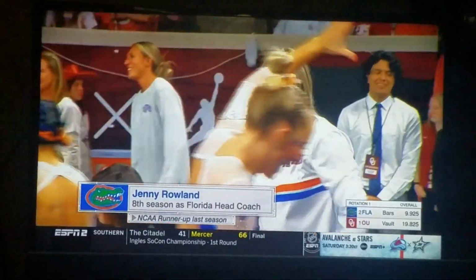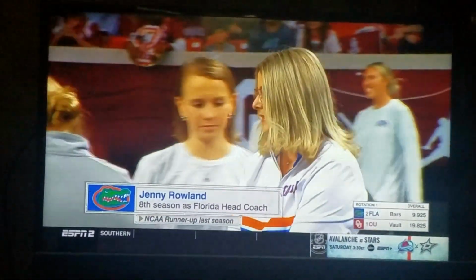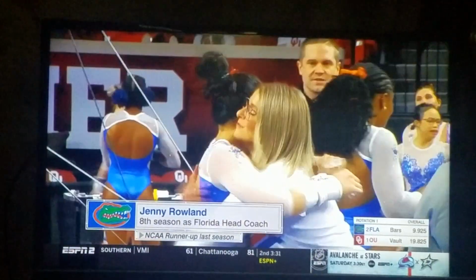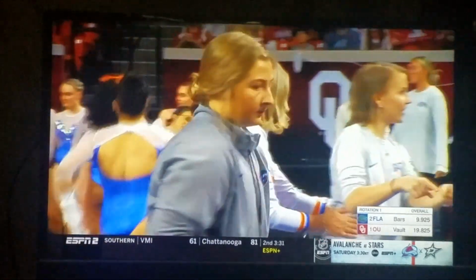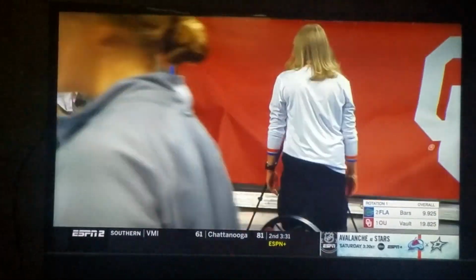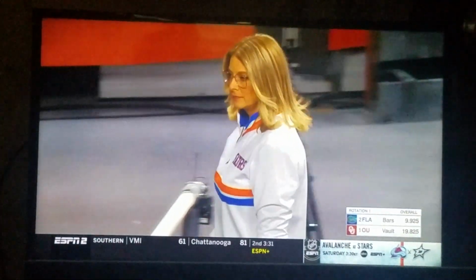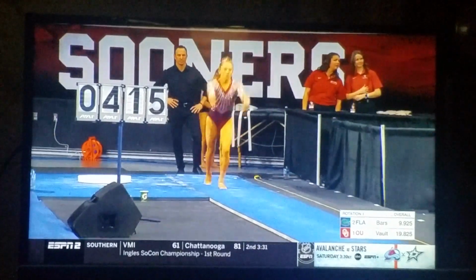There is Jenny Rowland in her 8th season as the Florida head coach. Jenny hails from Oklahoma, born in the Tulsa area. Graduated from Arizona State University. She's coached around the country. She coached at OU, at Auburn, and now the head coach of one of the great programs in women's gymnastics at Florida. Good to have Jenny Rowland back in Oklahoma as we go back to the vault now.